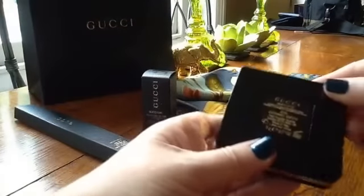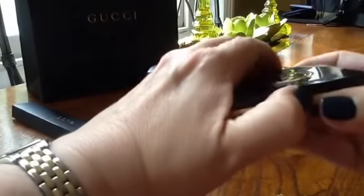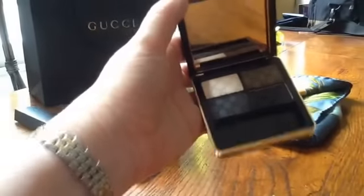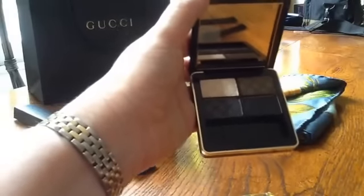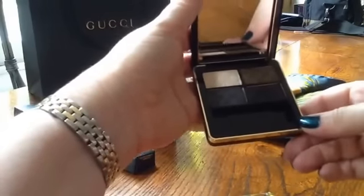Now, this one was called Cosmic Deco, and I chose this one because it had colours that were kind of different from any quads that I've got. It's not going to be a colour range that I wear a huge amount because it's quite dark for me, but it's a really nice combination.